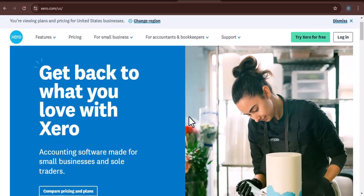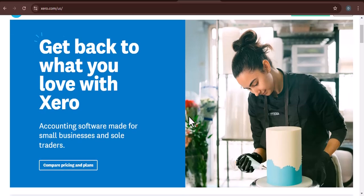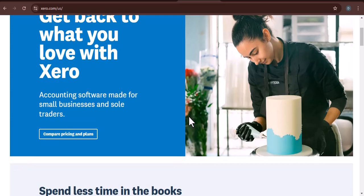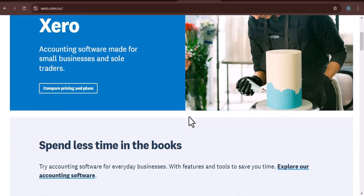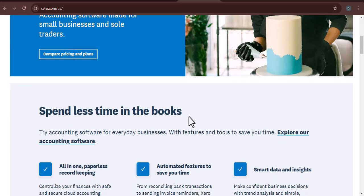Today we're tackling a question I get asked all the time. Do I actually need a bookkeeper if I'm using Xero? Now, Xero is an amazing piece of accounting software. It's user-friendly, cloud-based, and can automate a ton of your bookkeeping tasks. So, it's natural to wonder, can I just ditch the bookkeeper altogether and save some money?